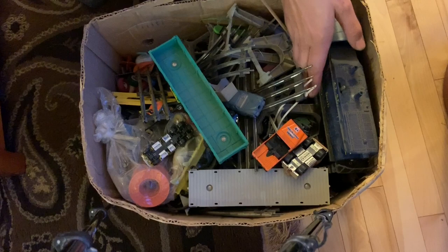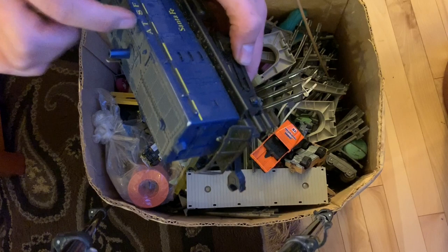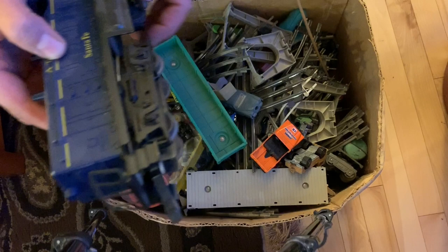Okay, I can tell this box. Now I have not been through this box yet, so we're going through this together. That's a Lionel train, or Lionel train, depending on where you're from. Little Santa Fe, it's a plastic bodied engine. Most of these diesel locomotives are plastic either way. Probably mid 1950s, maybe early 1960s, somewhere in that range, like 55 to 61. Not an overly rare one.